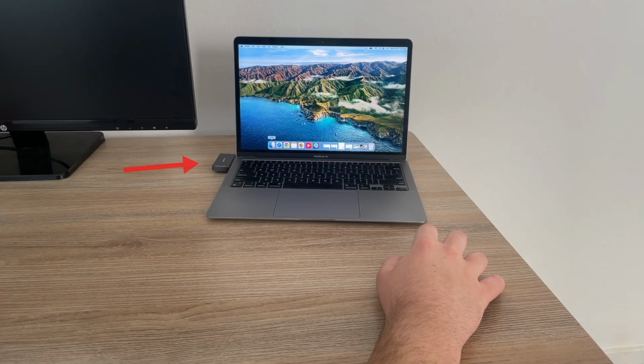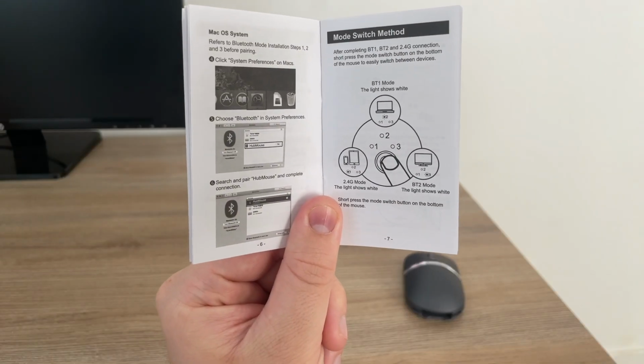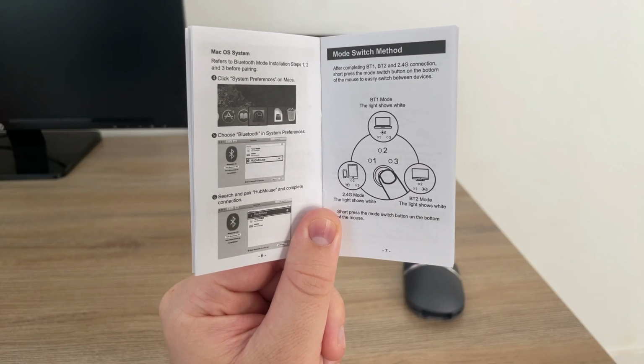Now, as far as the mouse itself and its functionality, like I said before, it's wireless, but you can actually connect it in two different ways. The USB-C hub does act as a receiver for the mouse, so whatever device you have it plugged into, the mouse will automatically connect to. But another feature of this mouse is you can actually connect it to 3 different devices at the same time, and it does that through Bluetooth. There's a little button on the bottom of the mouse that you can press to switch between devices.